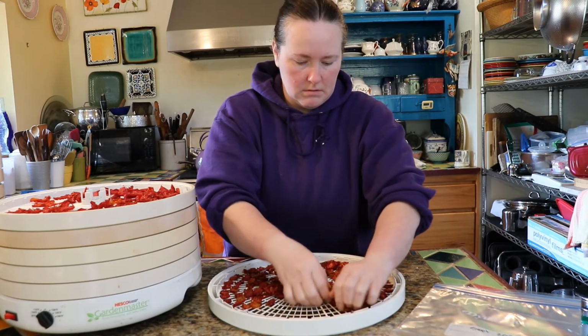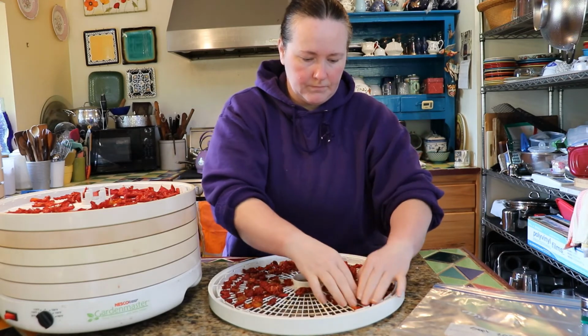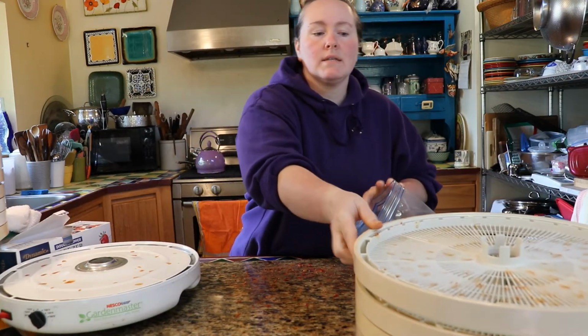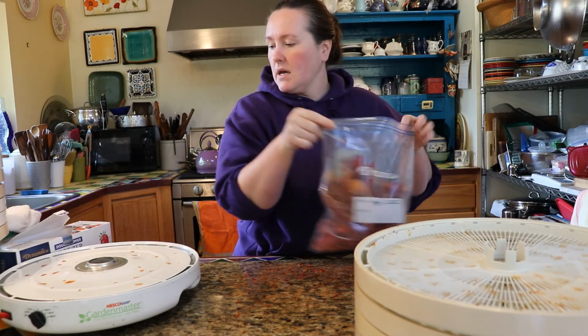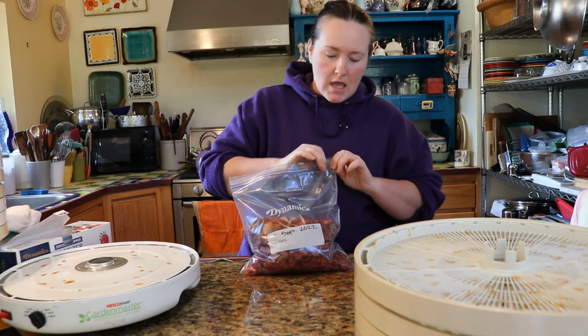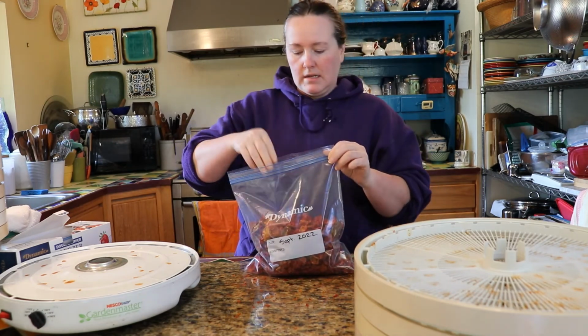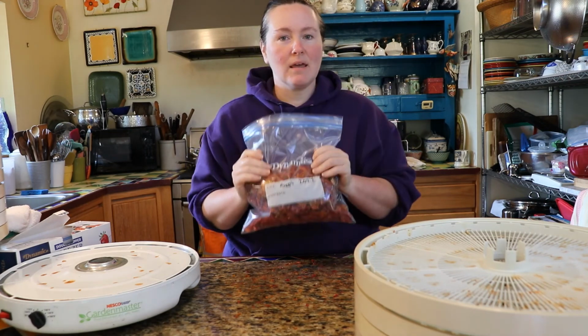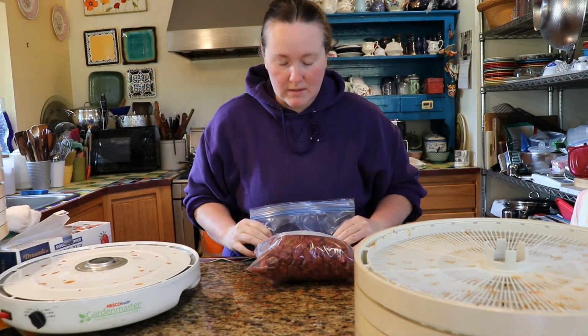Okay, so there we go. I started with a nice big pile of tomatoes yesterday, and here we go. We ended up with a nice little baggie of tomatoes that I will throw in the freezer.